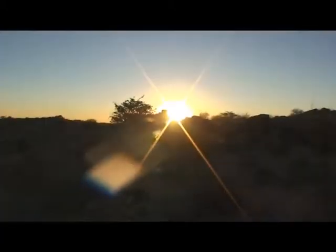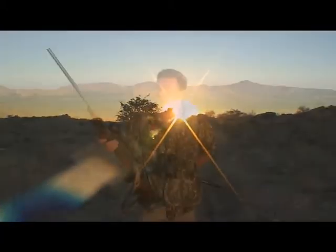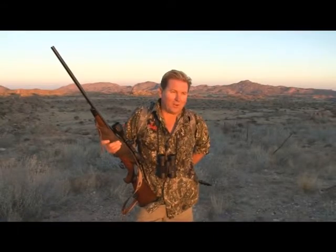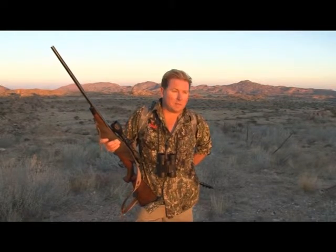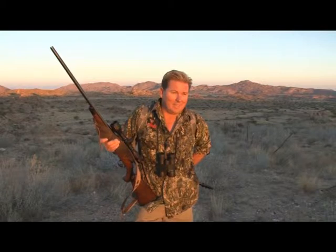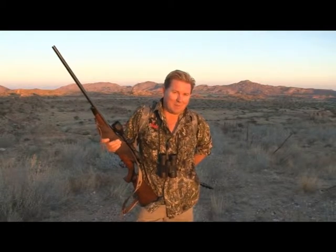Today we're looking for a mountain zebra. If you look behind me, it's going to be a hard day. We'll walk up the mountain, see if we can find a very nice specimen. And then after that, we're going to see what we can put in the pot. Join us. Another big day for the barbecue hunter.